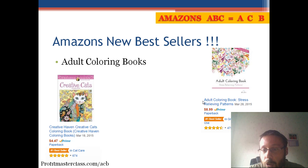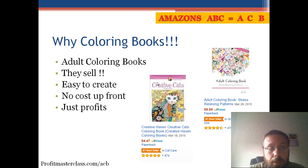Another example is this adult coloring book, a stress relief pattern book, and you can see the difference. This is patterns, this is like classic, and you've got mandalas as well.